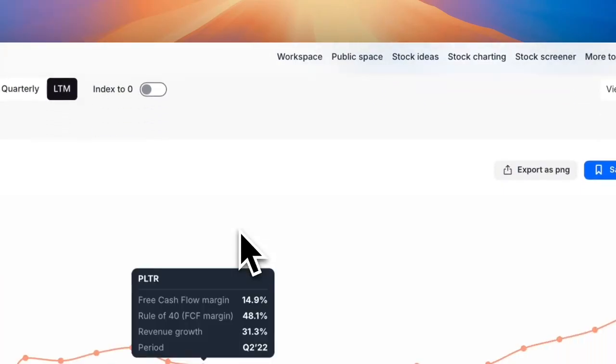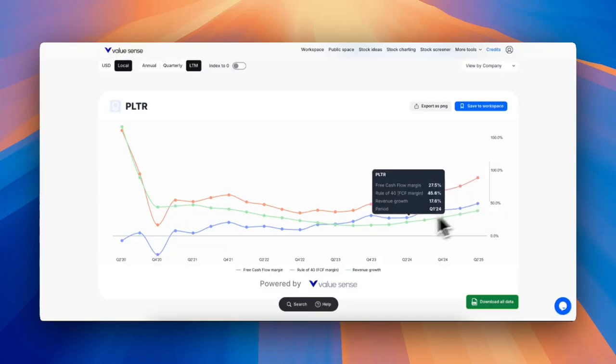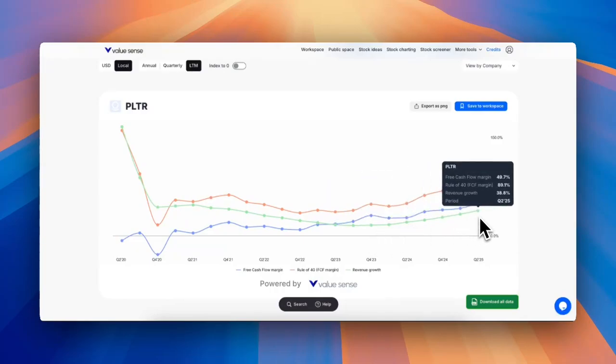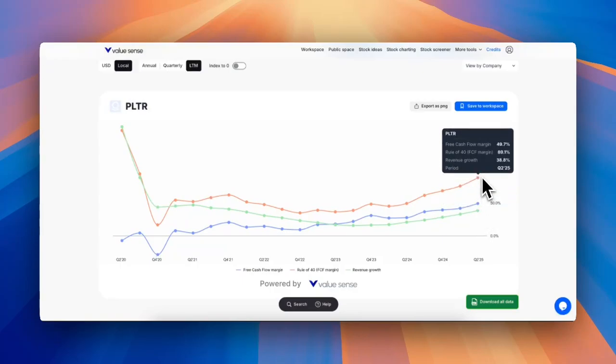So we can see that overall Palantir grew its free cash flow margin and continues to do so, which is incredible. Its revenue growth has accelerated by a lot. It had 16.7% in Q4 2023, but it then grew more than twofold in the recent quarter. And we can see that its Rule of 40 is almost 90%, and continues to grow with expansion of margin and revenue growth acceleration. So this is great. I mean, 40% is great, but 90% is legendary.